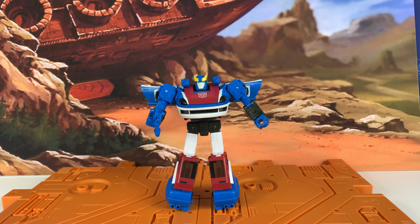But these are the top 10 figures from Hasbro over the past year that I've really enjoyed and thought were fantastic figures. So let's start off, and I don't know if I want to do a particular order, but we'll just start off with the first one, and this is Earthrise Smokescreen.